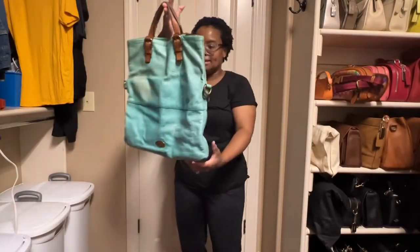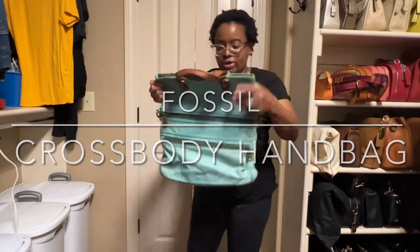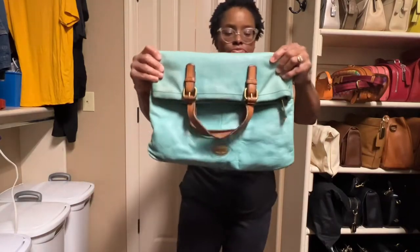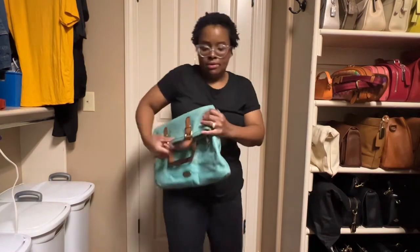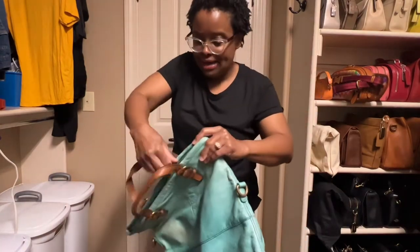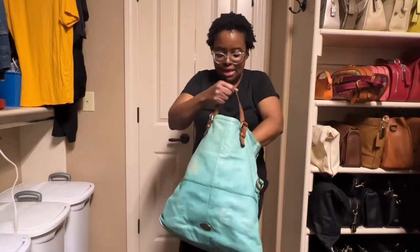This is a Fossil handbag that I have in my collection. It's pretty much the size of a tote. If you carry it long way this way, you can lap it over. You can also carry it this way. It does have a detachable canvas shoulder strap. And then it has a zipper on the top here. And this is the strap that goes with it. It's an amazing bag. I enjoy it.